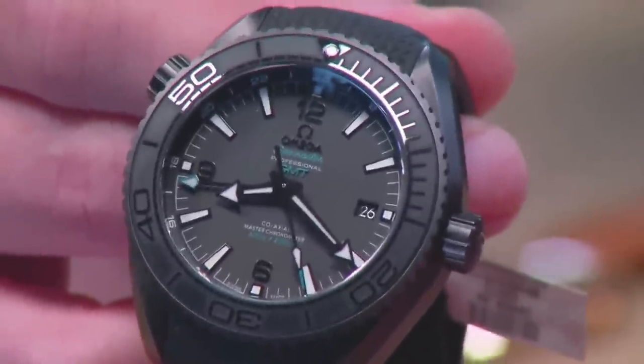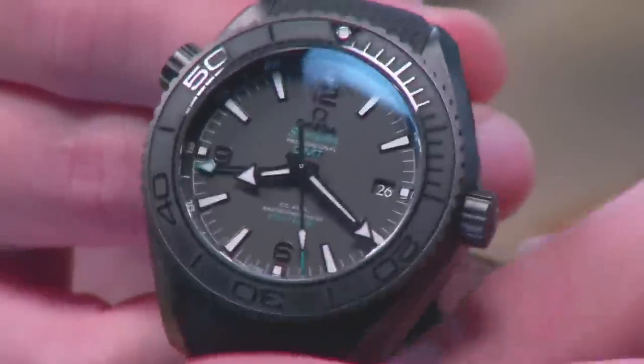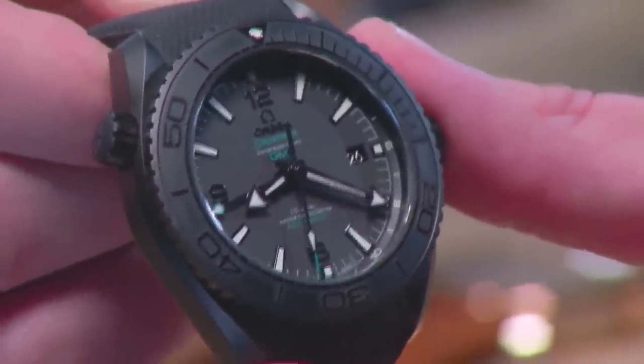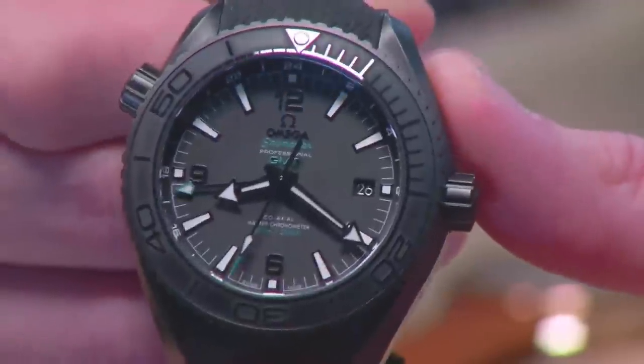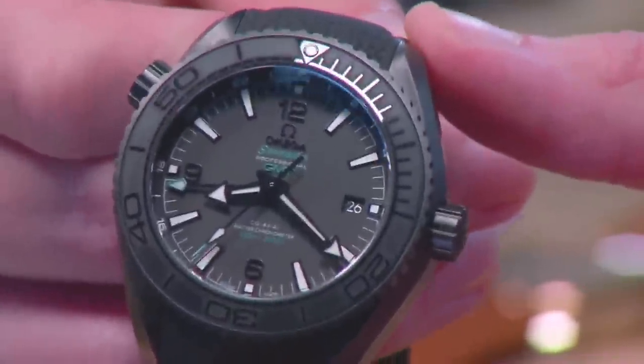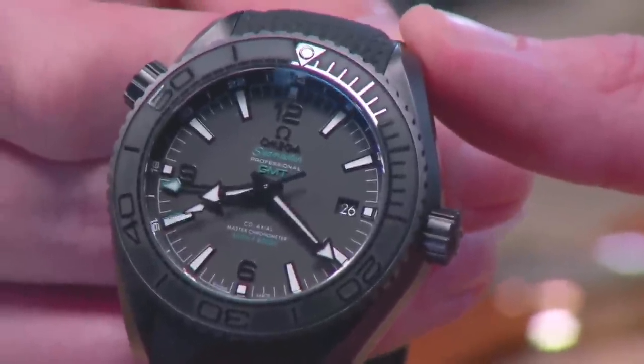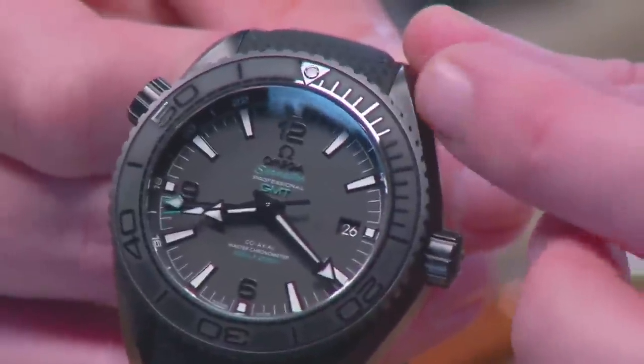This is the Planet Ocean GMT Casamigos limited edition, dedicated to George Clooney's microbrew tequila brand. I know you didn't see that coming. This is also one of the most desirable Omega limited editions. In a year that's simply overwhelmed with Speedmasters, this Seamaster sings.